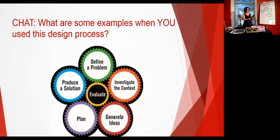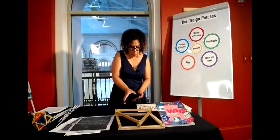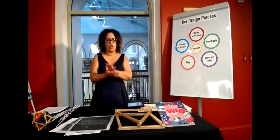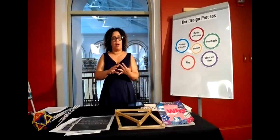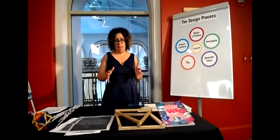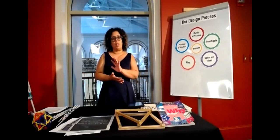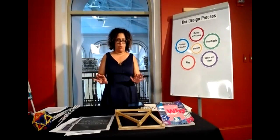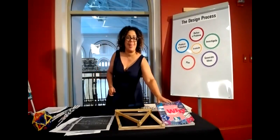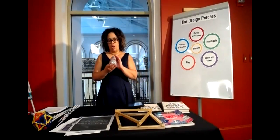Okay, now we're going to move on, and we're going to use the design process in a quick challenge. If you could just quickly grab a piece of paper and a pen or a pencil, that would be great. We're going to do a quick challenge, and preferably turn to someone next to you. It could be another student, a parent or a sibling, or just you on your own. I want you to come up with a list of how many different uses you can think of for a can.